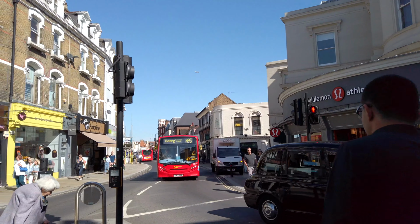So you can see here this bus, the 391, goes all the way to Fulham, which is another London borough. Lots of people live in that borough. I'm going to take a quick right here off of the high street. You can see there's this jewellery shop here, and they sell new and vintage jewellery.